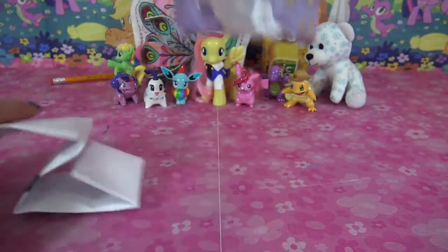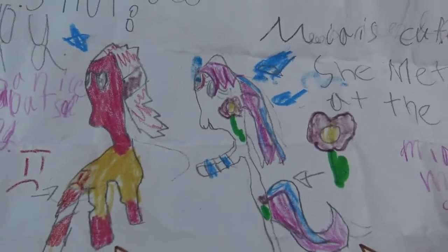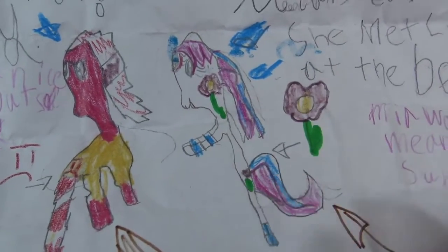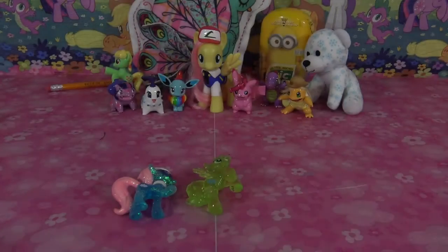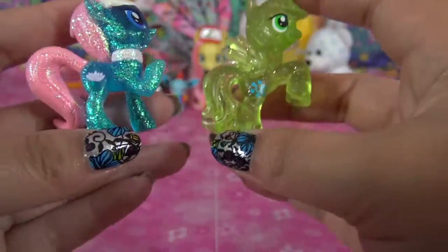Let's see what's inside. And inside, Brooke sent her two OC ponies. This is Leah and Mia. They met one day on the beach. Really cool. I love the beach, even though I don't know how to swim. And inside, she sent two, not one, but two ponies.